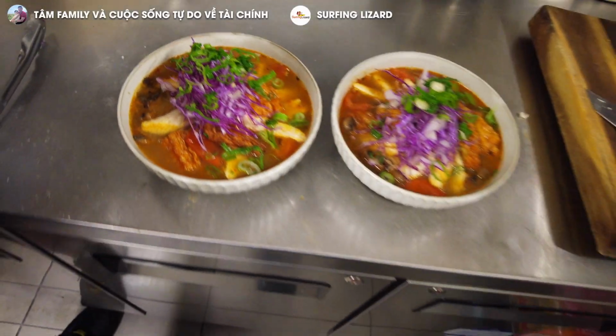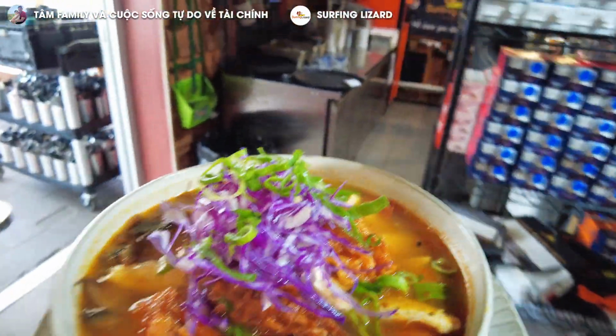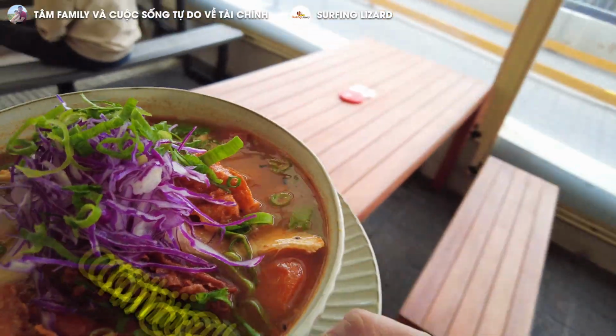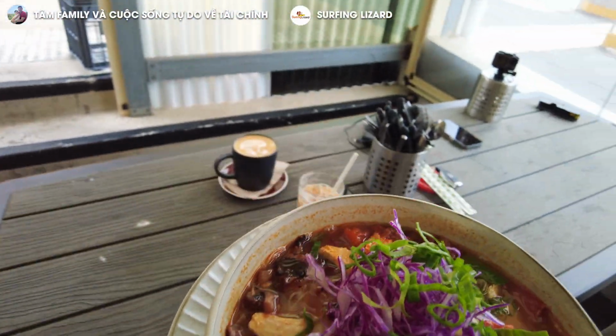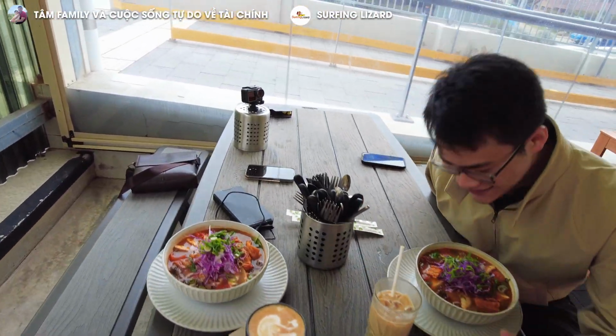Okay, and that's it. We put it on a plate. Once again, let me introduce this dish. 24 hours cooked Tom Yum noodle with chicken, mushroom, crispy bacon, and rice noodles. Look at his face. My goodness, that's exciting. I am excited. This is amazing.